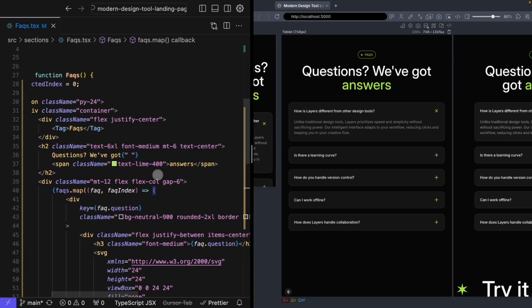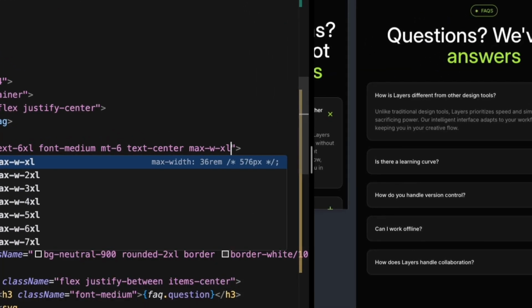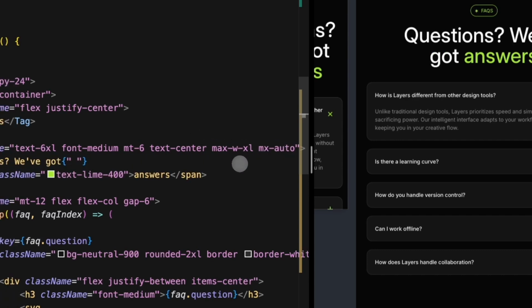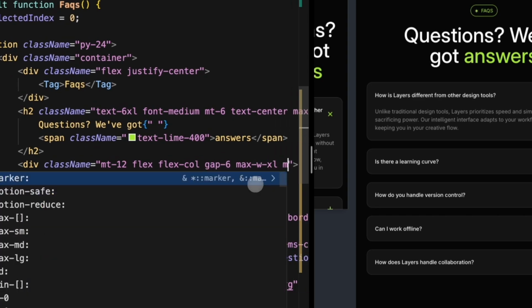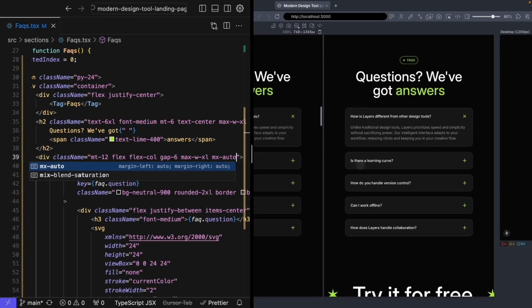So the first one's going to be the title. Let's make sure there's a max width on this. That's going to be max width extra large, and then MX auto should ensure that it still stays in the center of the screen even with that constraint. And then for our div that surrounds our FAQs, it looks like that has the same constraint. So we'll say max width extra large here as well, and MX auto should hopefully ensure that that also stays towards the center of the page.